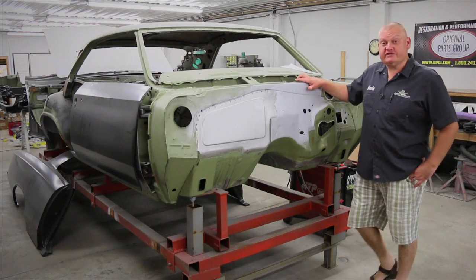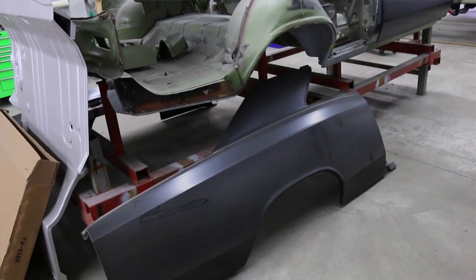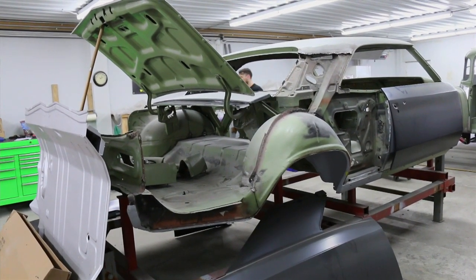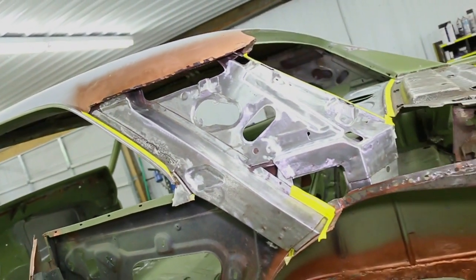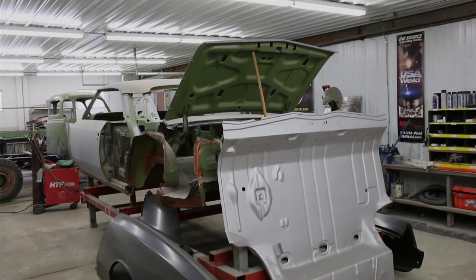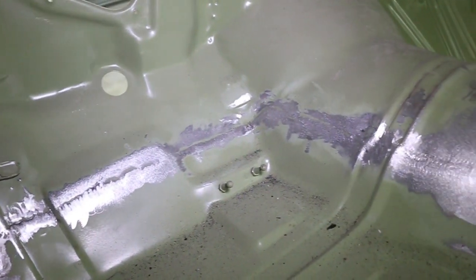This 1966 Chevelle is an SS 396 car, and it's another big project that we're doing here in the V8 Speed and Resto Shop in the metal shop. It's got a lot of previous repair work that we're undoing in favor of some new sheet metal from OPGI. Everything on the back half of the car is going to get replaced, trunk floor, quarter panels. We've already repaired some spots on the floor. We're going to do a door skin.